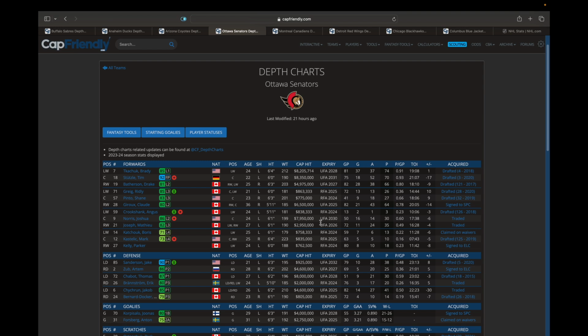He's really good. He gets into that bumper space and just shoots the puck, and he can do that very, very well. And so does Shane Pinto. Really like that guy. But anyway, Brady Tkachuk's a star. Tim Stützle's a star. Drake Batherson is not a star, but he's a good player who can fly at 6'3" and produce a lot of points. I think the top 6 is really good.